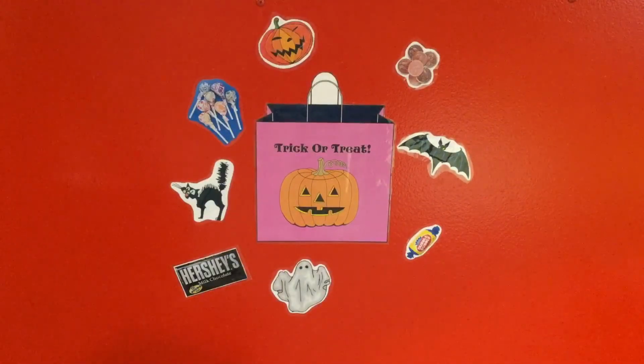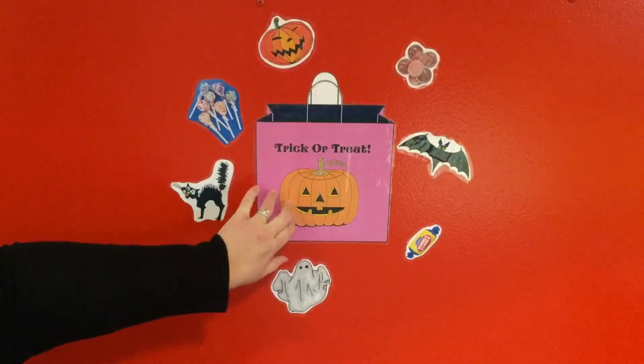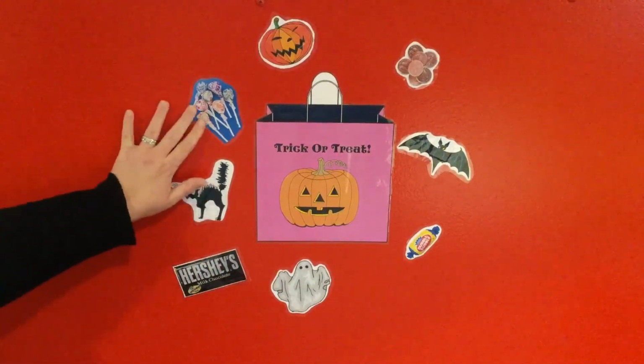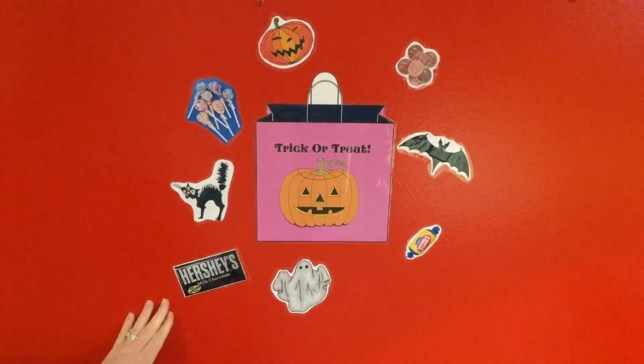Okay, next we're gonna play a game called Trick or Treat Game. So what I've got here is a trick or treat bag that you might see on Halloween when you pick up your treats. What we have around the bag are some things that you might see on Halloween or things that you might get in your treat bag. So let's take a look at what we have.